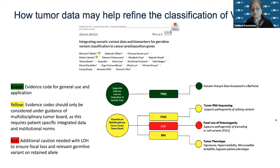They are the drivers. The second somatic data element that could inform germline curation is RNA-Seq data. If RNA-Seq is indicative of a splicing alteration, this may be considered as strong evidence in support of germline pathogenicity. Other somatic evidence, such as tumor mutational signatures, could be considered supporting evidence of pathogenicity. However, these evidence codes, labeled here in yellow, should only be assigned under guidance of a multidisciplinary tumor board. Also, this working group determined that at present, additional caution is needed to integrate focal loss of heterozygosity as evidence to support pathogenicity of a germline variant.